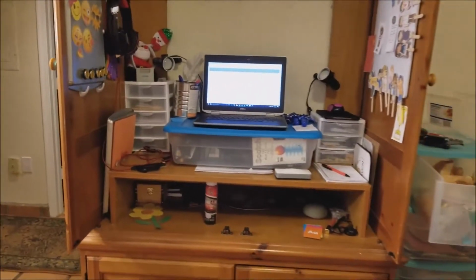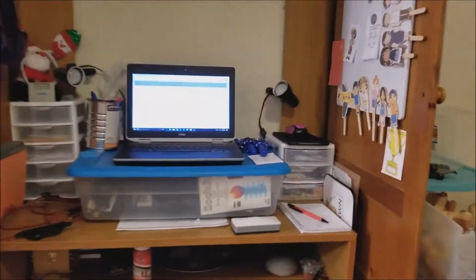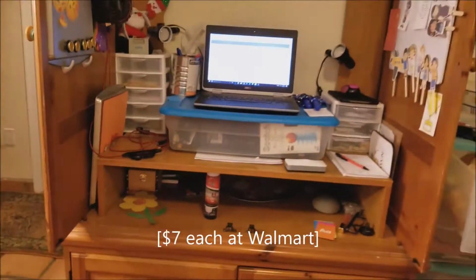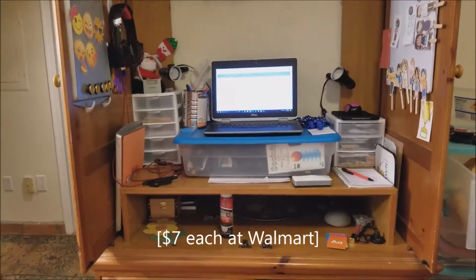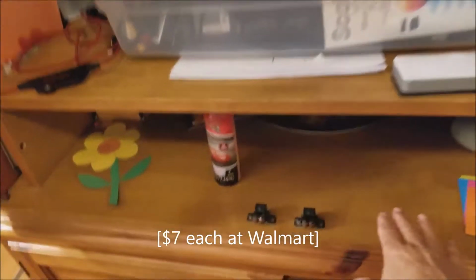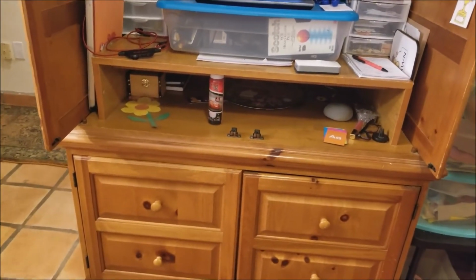This is my classroom though. Isn't that cool? That is it. Now normally I have these two lights turned on, but I didn't want to film with the lights turned on because it's really bright. I've got this little ledge right here, and that's where I keep props that I'm going to use for that class.